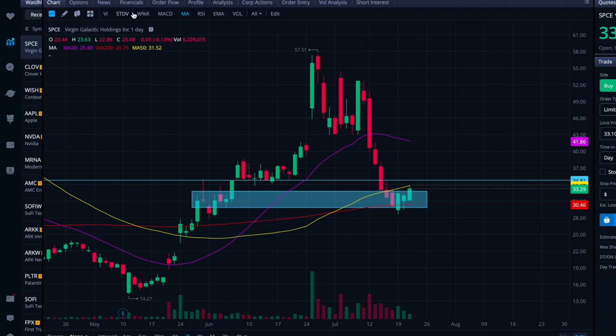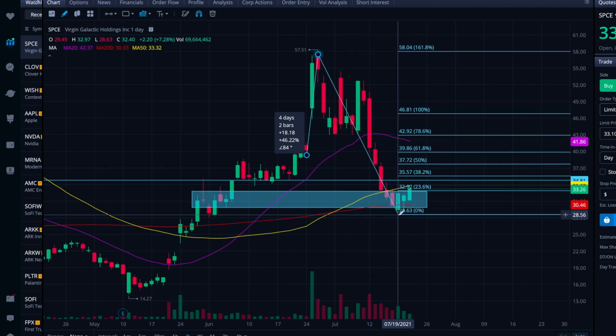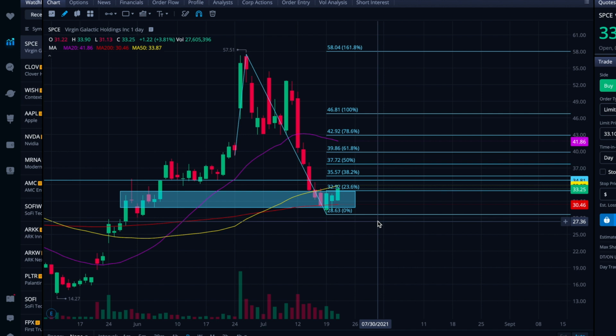I wonder, maybe we check out some levels that we might get for an extension if we were to run a little bit. So if I look at the most recent impulsive move up, it really kicked off here, right? With this big gap up. So we take you from here, and then it stalled out at 57.51, and then has drawn down, if this holds, down to this 28.63 level. This would give us retracement levels to the upside here.